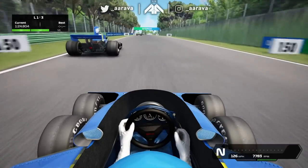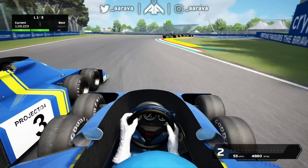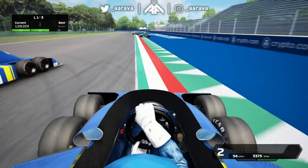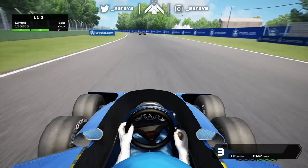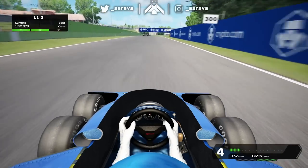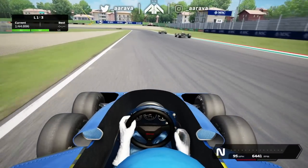Can we make a cheeky dive bomb on the inside, break a little bit later than he can? Oh, side by side, all four wheels touching each other there through the chicane, and we're still going on the exit. This is turning into a battle and a half here with the other Tyrell. I think he's still there on the inside. I'm going to try and get to the inside though myself.